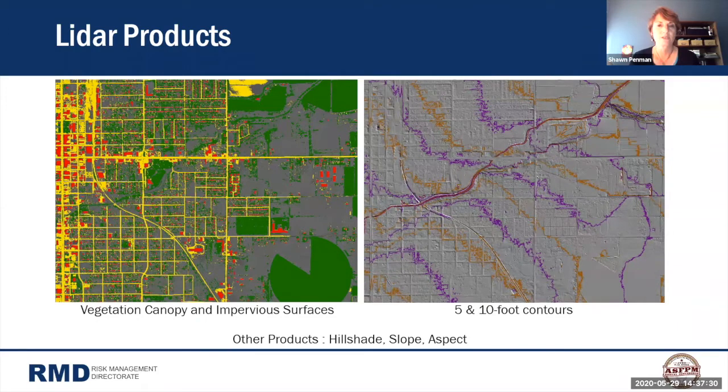We also do a couple of other products. We do vegetation canopy and impervious surfaces, 5 and 10 foot contours, hill shade, slope, and aspect. All these products are very useful to our local communities, in addition, when they use them in conjunction with the base level engineering.